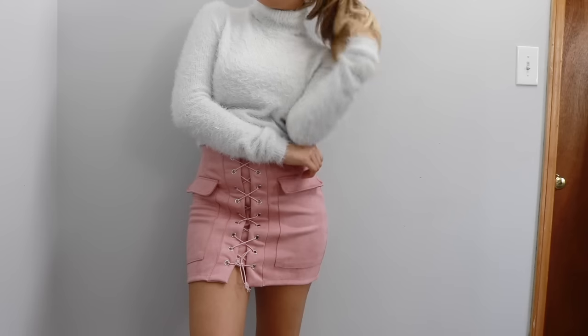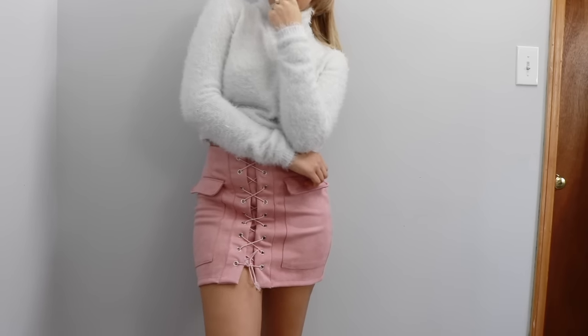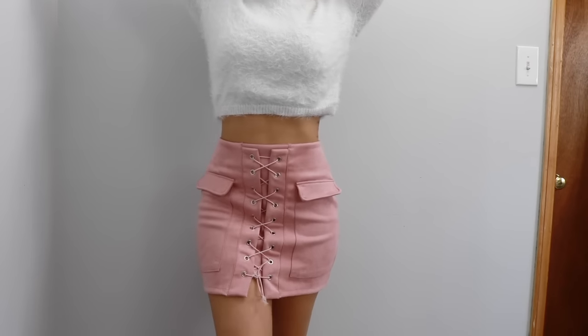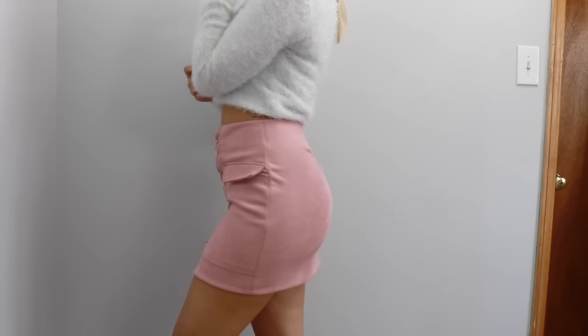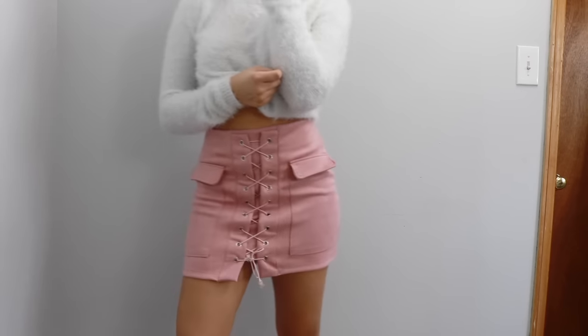I absolutely loved it. So I paired it with the fluffy turtleneck, and I thought it was just a very cute winter to spring outfit. The turtleneck definitely keeps you warm, and the skirt is definitely a nice pop of pink for the season. And again, you can also pair this with a nude thigh-high boot if you want to, or you can just pair it with a pair of basic heels, whatever floats your boat, but I just thought this would be really cute for the spring slash winter season.